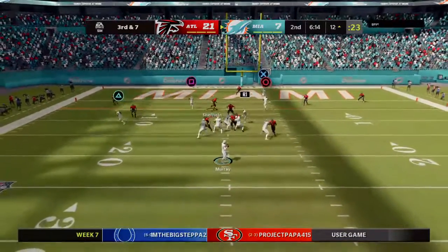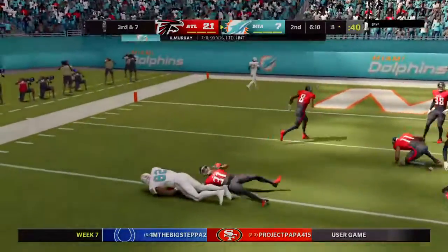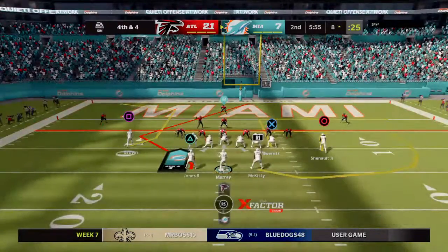Now Murray. That's taken in by the tight end, McKinney. And they'll get him down about 3 yards short of the 1st. They stop him for only 3 that time, and that'll bring up 4th down.